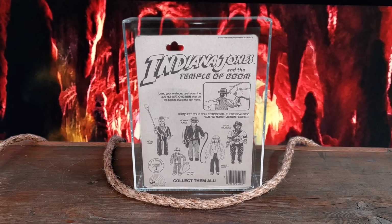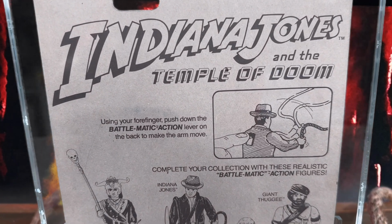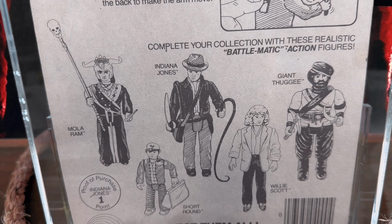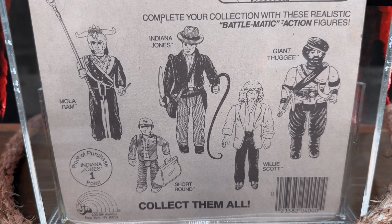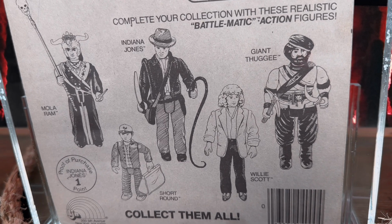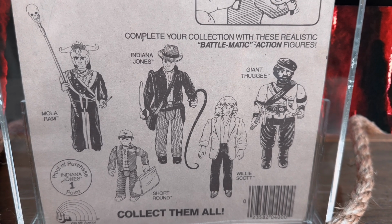Alright, let's start off with the card backs. All 3 carded figures come with the exact same card back. We have line art drawings showing us the Battle-matic action feature. At the bottom left, we have the proof of purchase cutout. I wonder what they had planned for this. And then we have drawings of all 5 figures to be released in Wave 1. Now we all know LJN would not even make it out of Wave 1. In fact, they couldn't finish Wave 1. Both Short Round and Willie would never be produced.